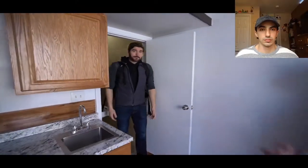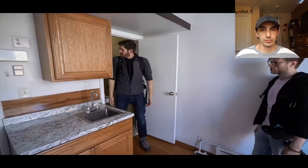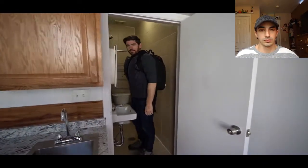You have to go inside. Look, you had to turn. I had to turn like this to get out. I had to do the side shuffle to get out of the bathroom. I think it's pretty safe to say that this apartment does not follow ADA codes.